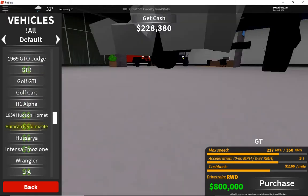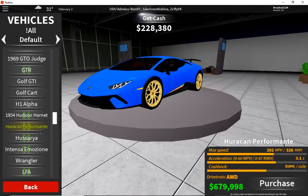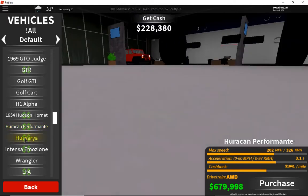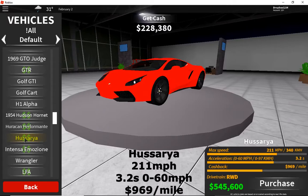Huracan Performante, 202 miles per hour, 3.1 seconds off the dotted line. Ghost Talk wants this car a lot. $1,041 a mile? That's a gimme deal. The Huayra is 211 miles per hour, 3.2 seconds off the dotted line, and $969 a mile.